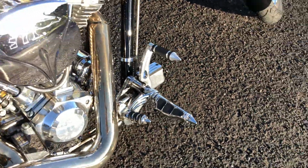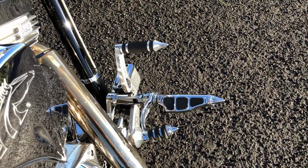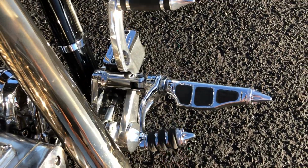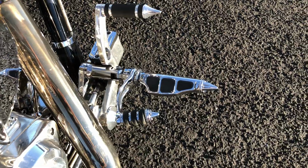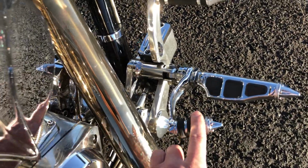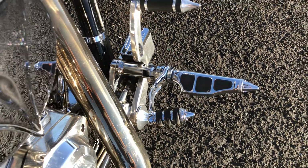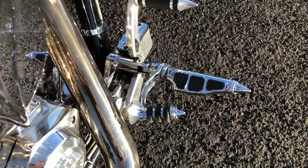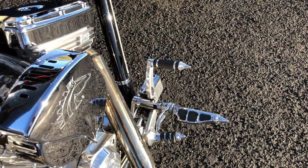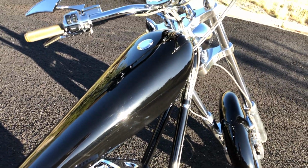You've got this front forward foot control. These are aftermarket pegs, and this is supposed to serve as kind of like a foot pad. Whoever installed the pipes and this had to bend this to get it to fit the motorcycle. Otherwise, the peg would interfere. So that has been bent over. Again, that could be taken off if that's something that you don't like or desire.